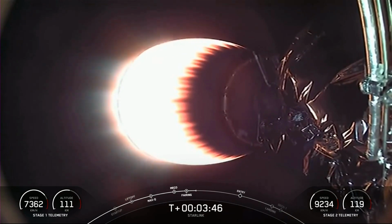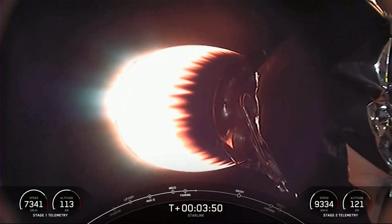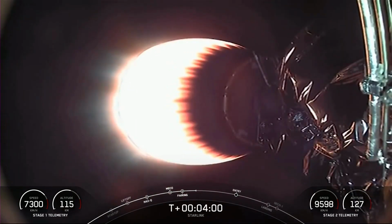The MVAC engine that you see there on your screen is attached to the second stage, and it's continuing with its burn, and that will last for about another 5 minutes. As for the first stage, it is on its way back to Earth towards our drone ship.